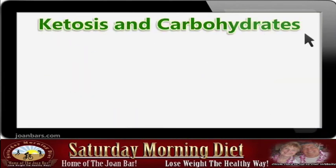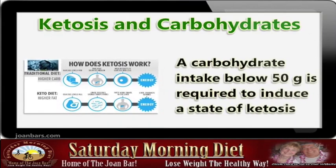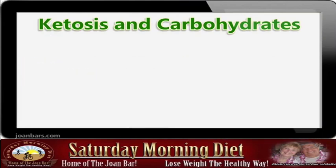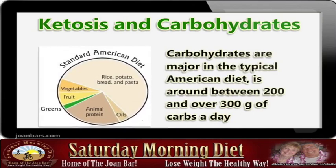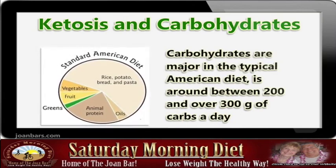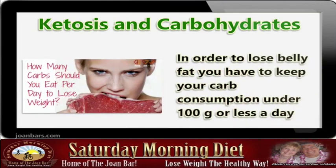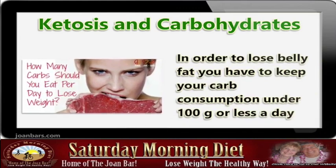Ketosis and carbohydrates. A carbohydrate intake below 50 grams is required to induce a state of ketosis. Carbohydrates are a major part of the typical American diet, which is between 200 and over 300 grams of carbs a day. In order to lose belly fat, you have to keep your carb consumption at 100 grams or less a day.